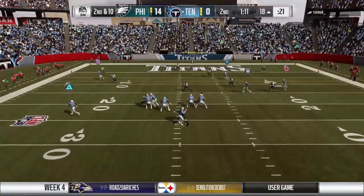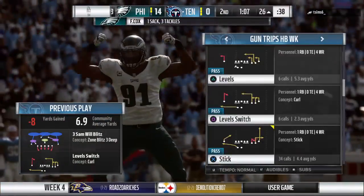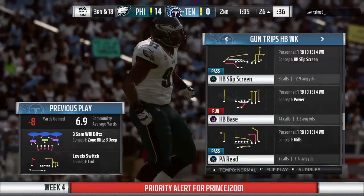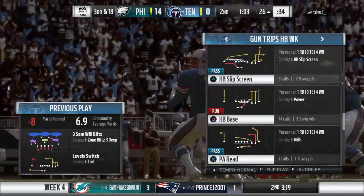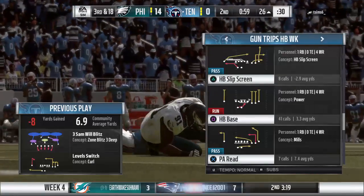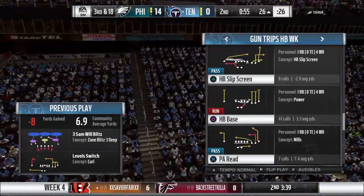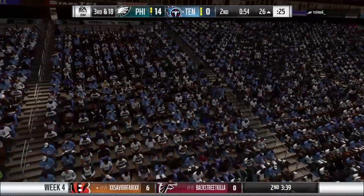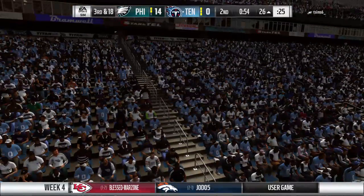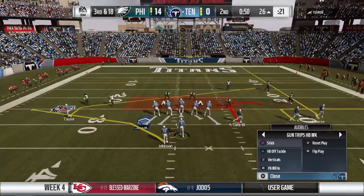A second down throw for Gabbert. And he's not able to get away. Gabbert sacked. Fletcher Cox with a great push up front. He picks up the sack and a loss of 8. And some secondary help here for the defense in the nickel on 3rd and long.